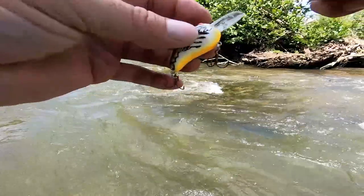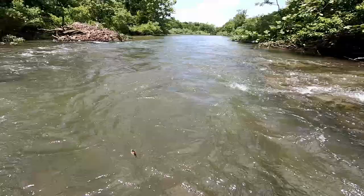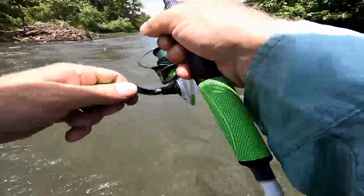All right, the Ned rig is just floating out here. I can't get it to go down, so let's try to use this crankbait. I know there's a big smallie in here. I saw him.